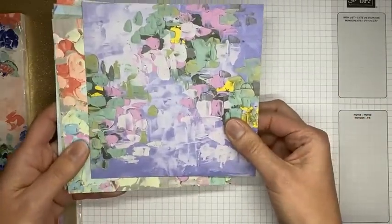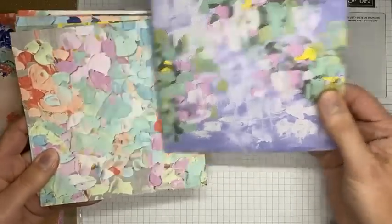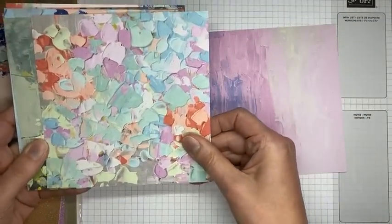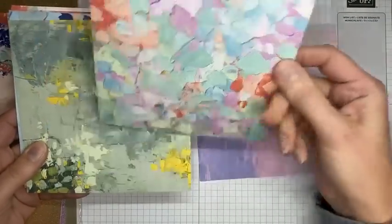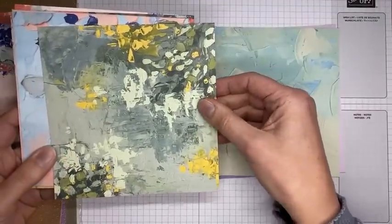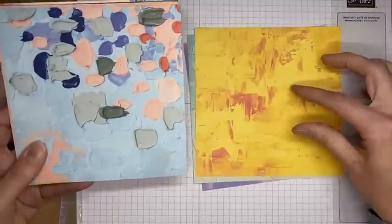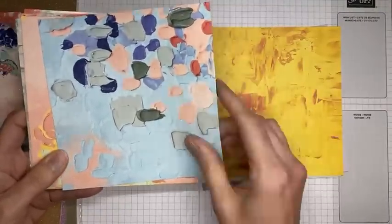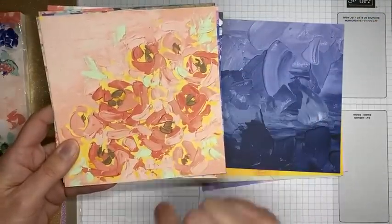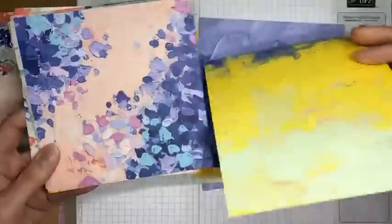I'm not going to take forever to show it to you, but I'll just flip through and show you fronts and backs. So this is that pretty kind of, I'm sure is it acrylic paint that does this? I'm not sure what the name of it is. But again, just lots of the pretty pastel colors in it. Great background colors, great background images. And then I love this one that's got the little flowers on it. So that one's pretty cool.